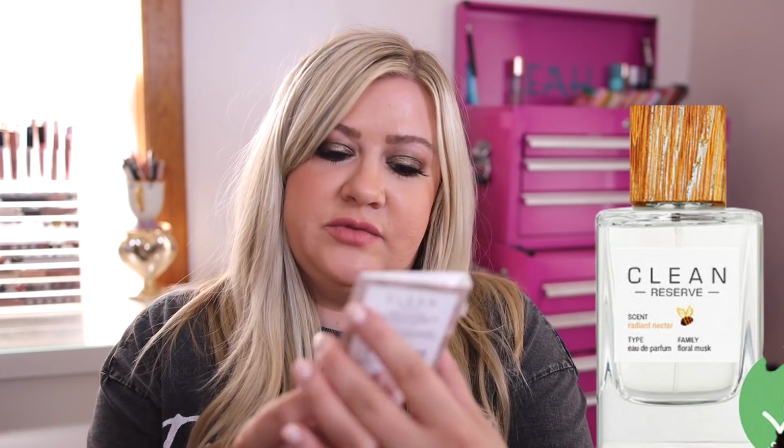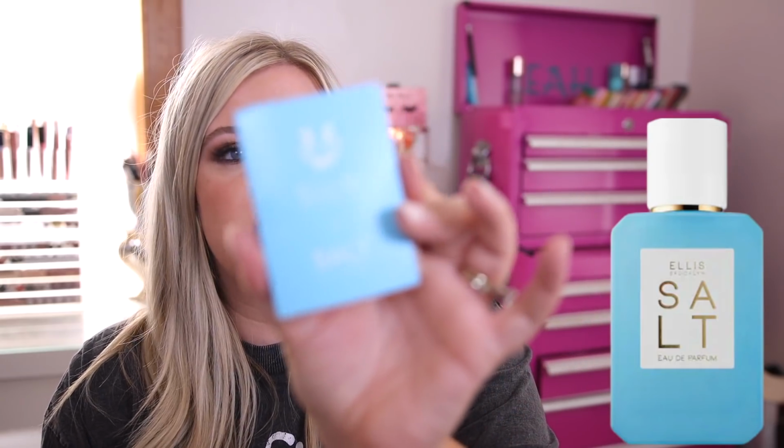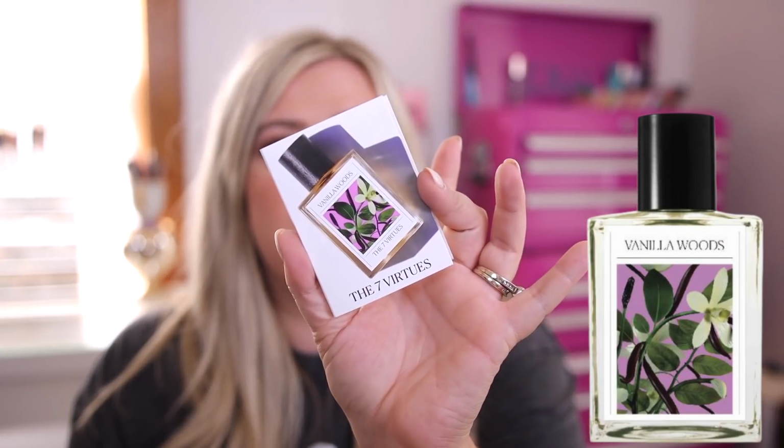We also have this one from Clean Reserve, the Radiant Nectar. This one I'm really curious about. It's a newer one at Sephora that smells amazing. This is by Ellis Brooklyn and it's called Salt. Then we have the 7 Virtues Vanilla Woods. I think this is the one I'm going to get because you guys know me and vanilla. So I actually smelled this one in store.